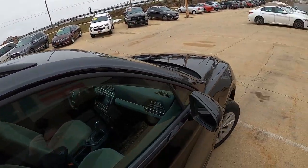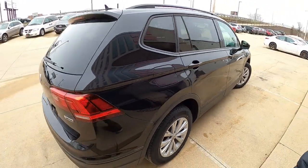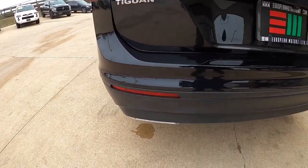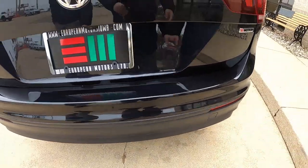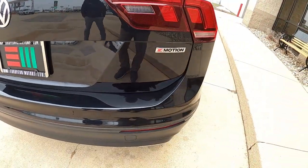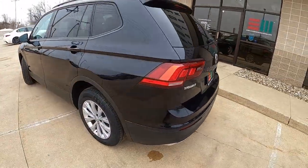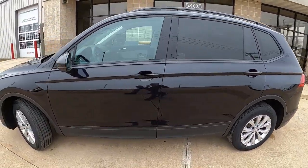Yeah, car's in really good shape, non-smoker, really clean. And I've driven this before. I love the way these drive, and I've driven this one in particular. Even down here on the bumper, I'm not seeing any load marks. We got a little bit of water here. Smudge there. Of course, 4Motion all-wheel drive. We didn't mention that. About half these are just front-wheel drive, maybe a little less than half. But this one is all-wheel drive.